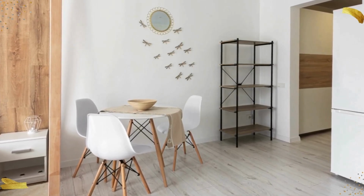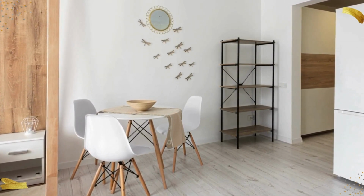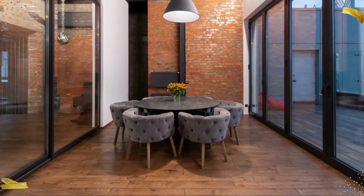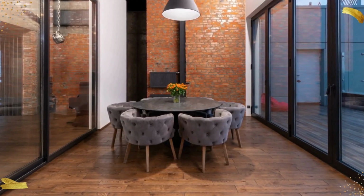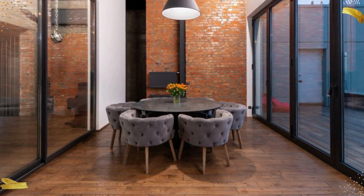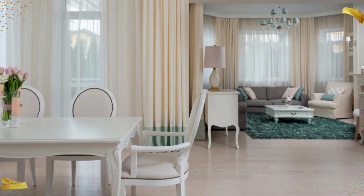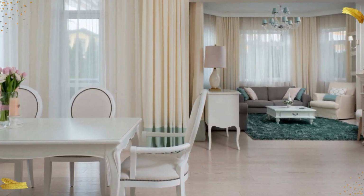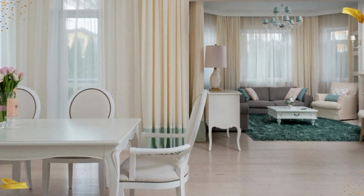Versatility. Think about how the table can be repurposed for different occasions or used in other areas of your home. Lighting considerations. Take into account the lighting in the dining area and how it interacts with the table's surface and finish. Table weight. Consider the weight of the table, especially if you anticipate moving it frequently or rearranging your space.